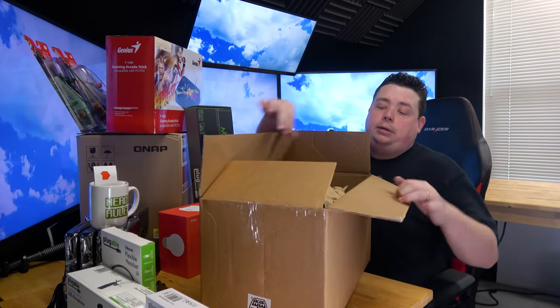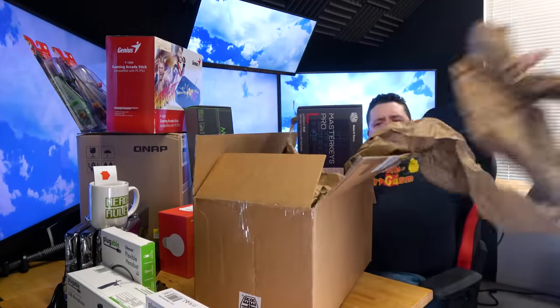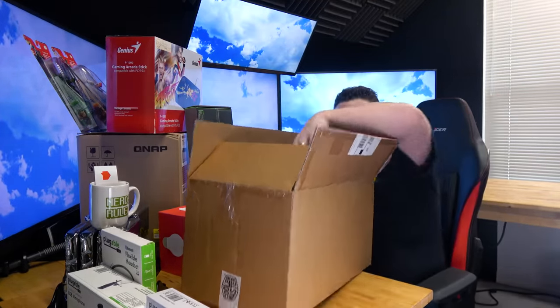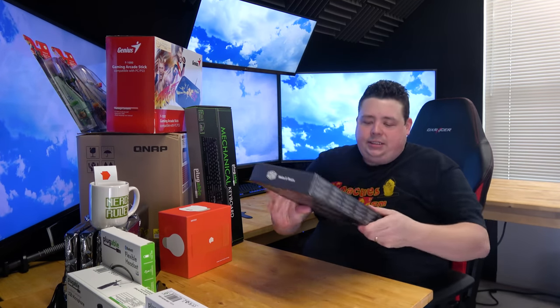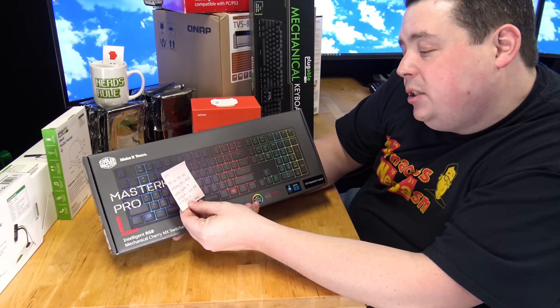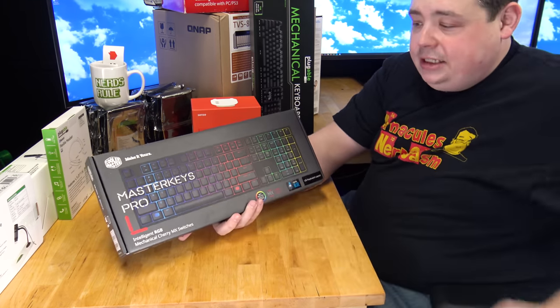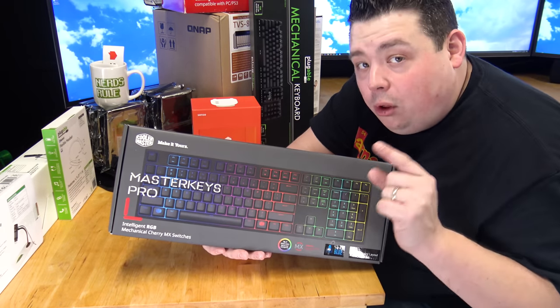All right, see what we got here. Ooh, that would be a Quartermaster. I see a Quartermaster logo. All right. Yeah, son. Jerry, hope you love our Master Key Pro LRGB. Looking forward to seeing how you put it to use. Nice. So this is an RGB keyboard, but more specifically, it is a programmable RGB keyboard.